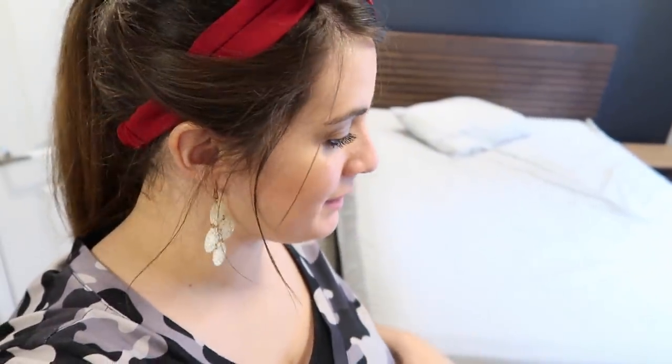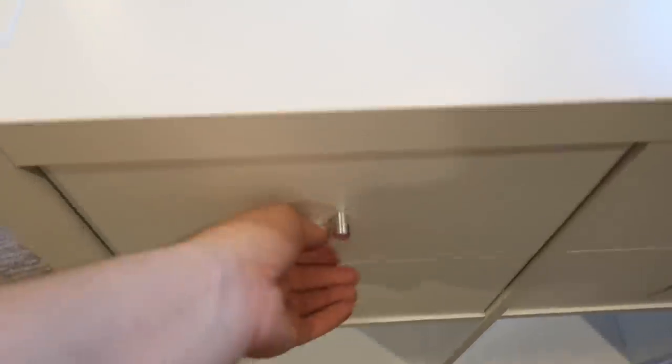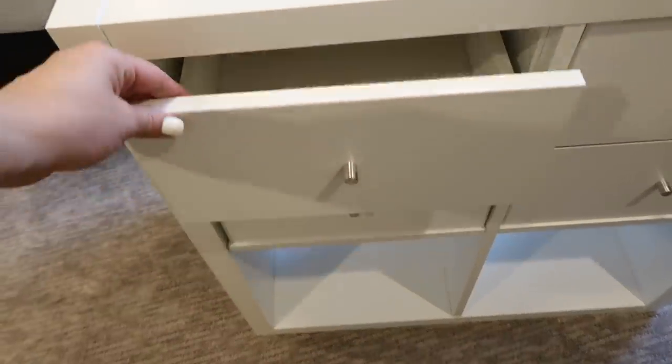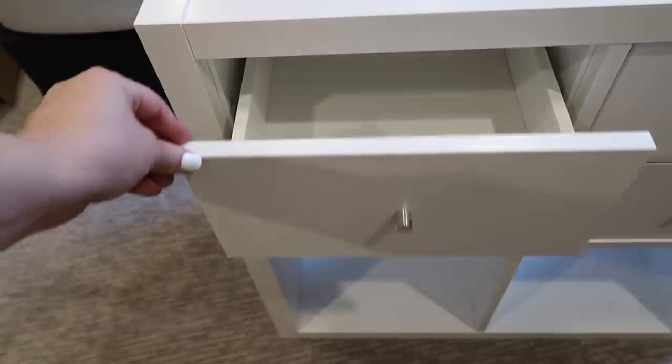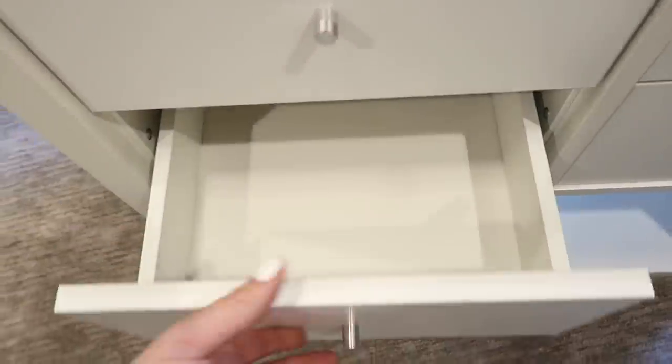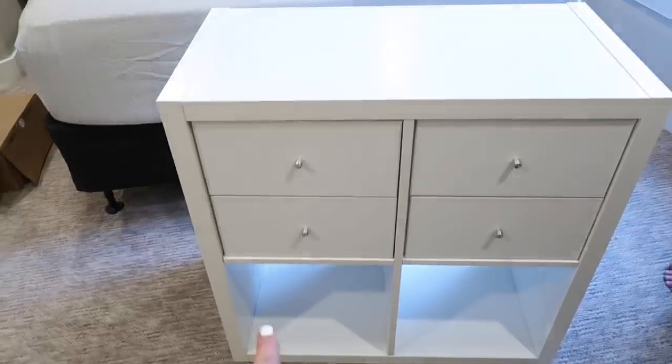Okay, so we are all done building the furniture. I feel like that took way longer for being pretty simple pieces. We have this cube organizer built, and also in here, I wanted to make this a little bit more functional for Luke as he gets older, so we got these drawers that you can add in. We got these from Ikea, but I think you can probably order these online from other stores as well. And we'll put bins in the bottom.